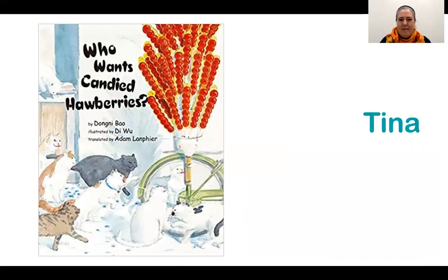Who wants candied hawberries? It's an interesting book that talks about our friend who is a peddler of hawberries that are similar to raspberries, and they come on a stick. So you can go out and buy them in Beijing. Our hawberry peddler is out on a really cold day.